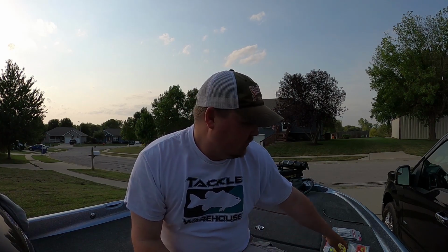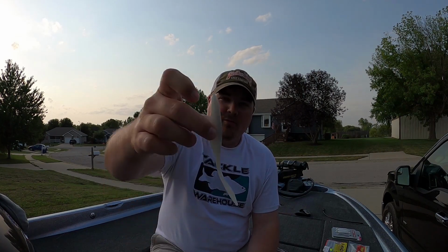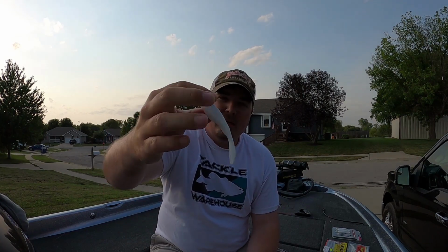I didn't mention, I do like the extra wide gap hooks for this. I'm an extra wide gap guy, not a straight shank. Extra wide gap on almost everything that I do. So throw a 4/0 or 5/0 extra wide gap hook on this baitcaster, same type of thing, soft jerkbait.